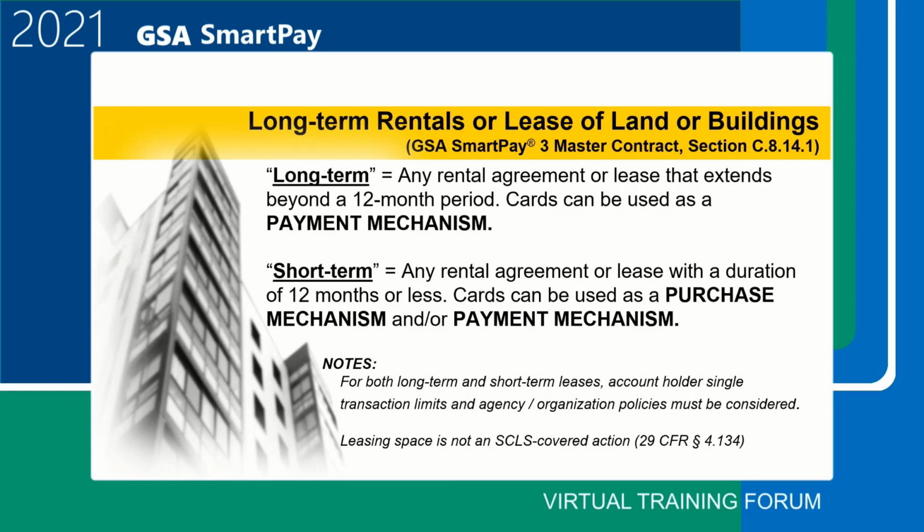When it comes to long-term rentals and short-term leases of land or buildings, that's another quasi-gray area similar to our last case study. Leasing space is not a service contract labor standards covered action. And per the SmartPay 3 master contract, the contractor must have a mechanism to further restrict the use of the purchase card for the purchase or acquisition of long-term rentals or lease of land or buildings.